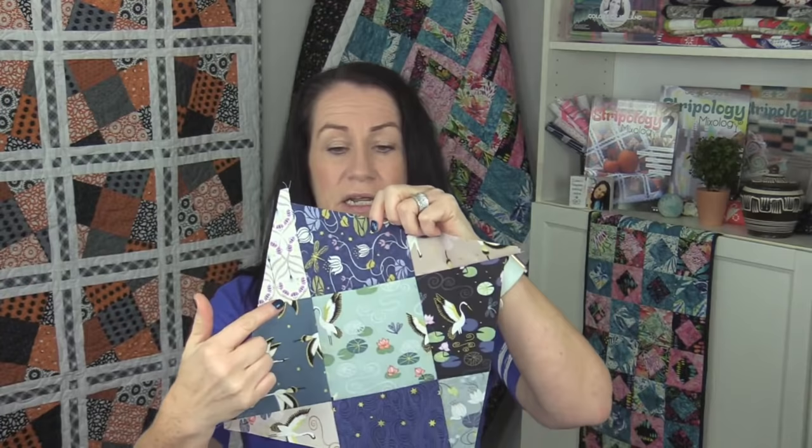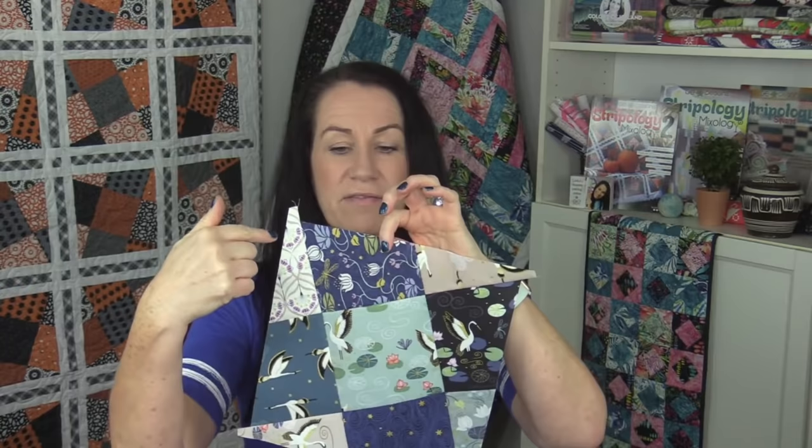As you know, when you're making a regular 9 patch, you have contrast, so darks will either be on the 4 opposite corners and then the lights on the four middle sides, or vice versa. So the 4 corners will be dark and the middle will be dark, and these 4 will be lighter. So we will be making both versions with our squares.